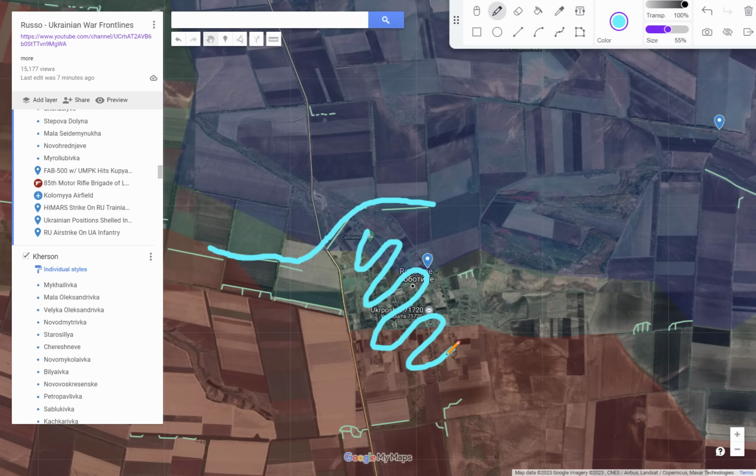But so far, the Russians have not withdrawn. We'll have to see if over the next few days, if Ukraine increases the intensity of their assaults into the center of the village, then perhaps we'll see a Russian withdrawal.